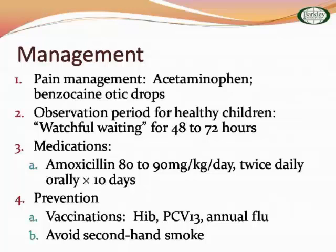Oftentimes, parents come in the minute the kid says his ear hurts. But not everything is always caused by a bacterium. I mean, it's got a pretty good thought there with 30 and 20%. But oftentimes we suggest 48 to 72 hour watchful waiting, because they've actually done studies on this and found 83% of them were actually viral and did not need an antibiotic.